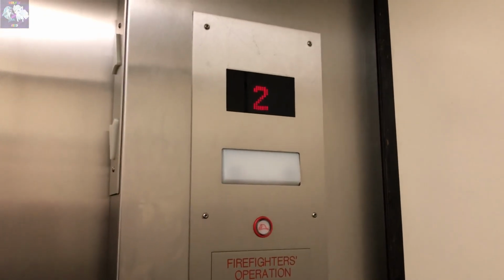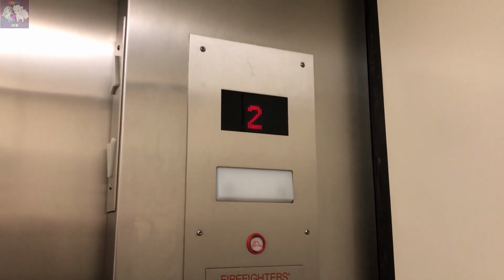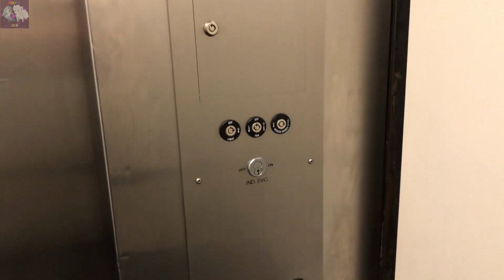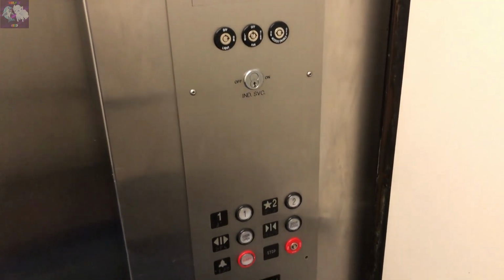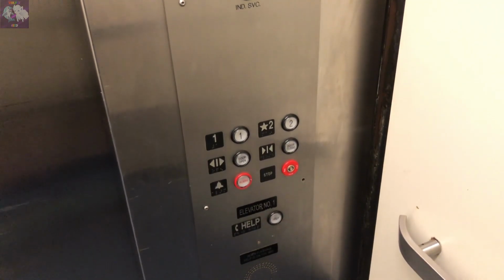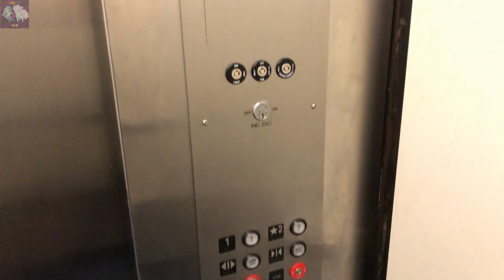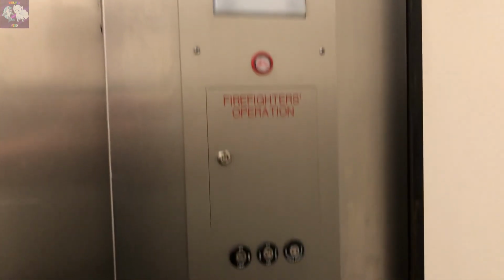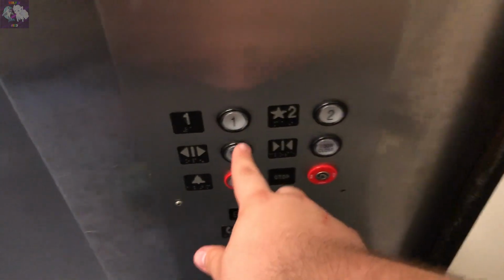This here is the elevator at the Living World Center at the St. Louis Zoo in St. Louis, Missouri. Here's your car operations panel, your fixtures, key switches, and phone. Let's go down to one.